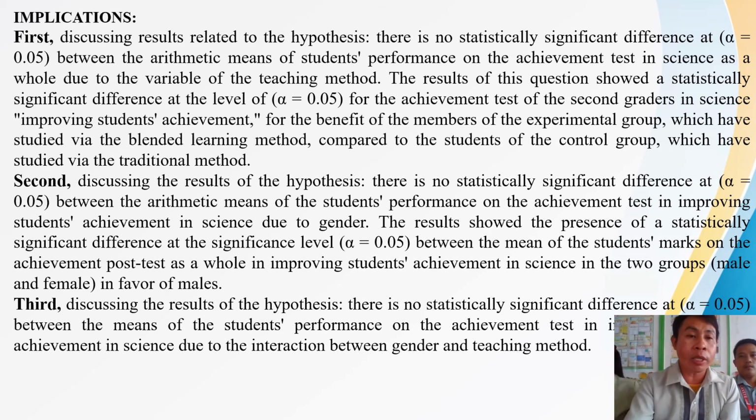Now the implications. First, discussing the result related to the hypothesis: there is no statistically significant difference at 0.05 between the arithmetic means of student performance on the achievement test in science as a whole due to the variable of teaching method. Second, discussing the result of the hypothesis: there is no statistically significant difference at 0.05 between the arithmetic means of student performance on the achievement test in improving student achievement in science due to gender.